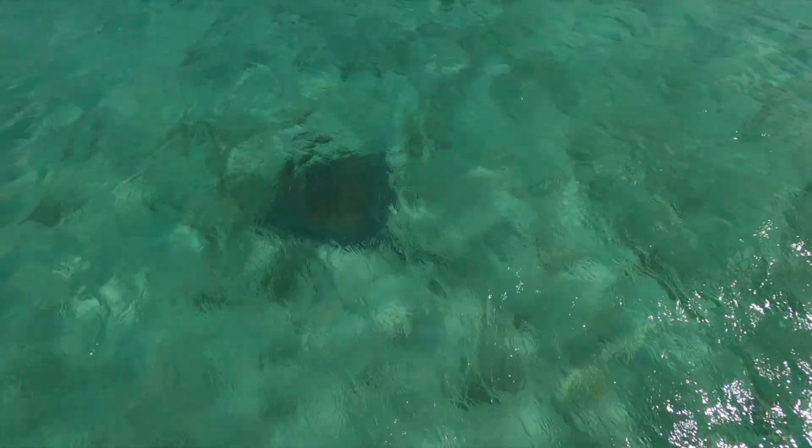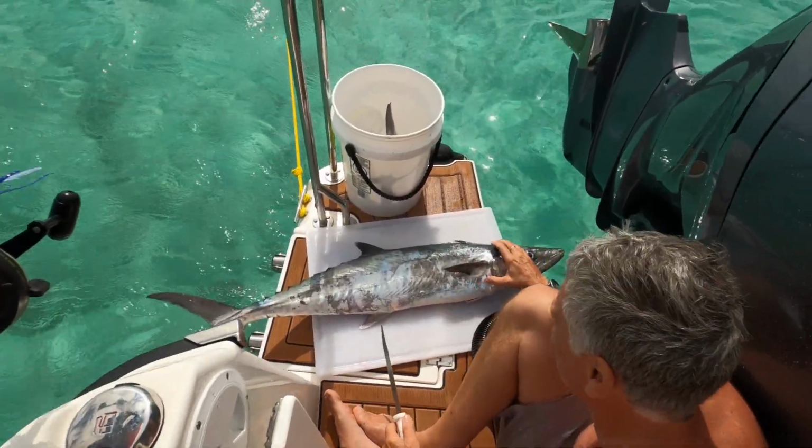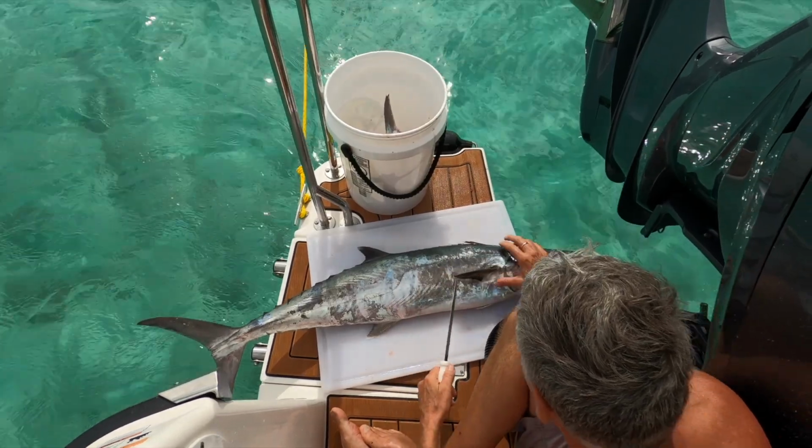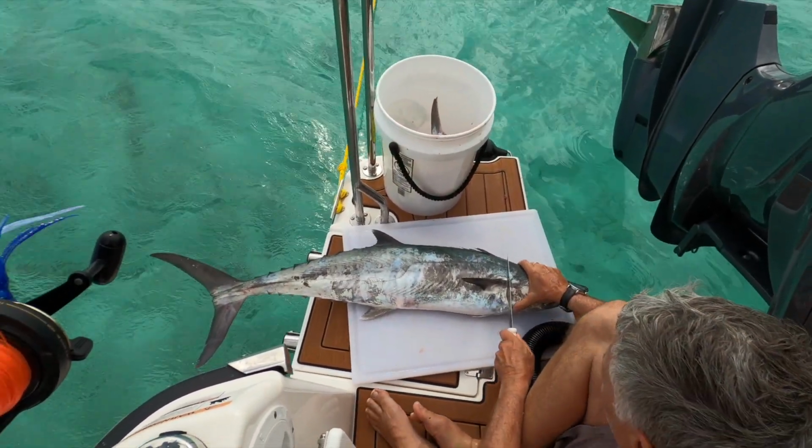After we set the anchor, Michael got to cleaning the fish, and we then prepared ourselves to join our friends on board their catamaran for dinner. We were really looking forward to reconnecting with friends we hadn't seen for a few days.